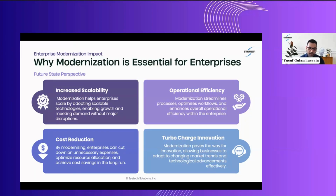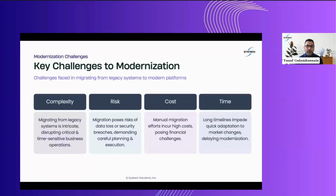Now, all this is well and good, but the journey to modernization has its challenges and roadblocks. Migration projects are complex, especially with a large legacy code base built over time. There is a risk of translation loss, so we must effectively capture all the logic in your new environment. There's a concern around data security when you do migration. So it requires careful planning and execution.